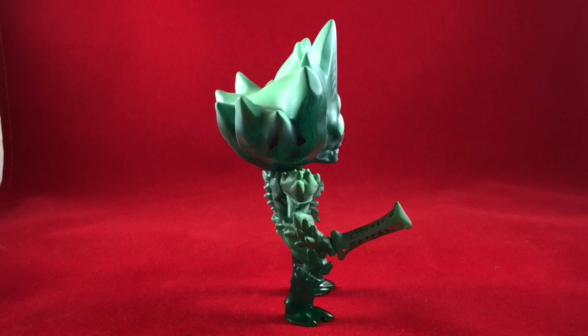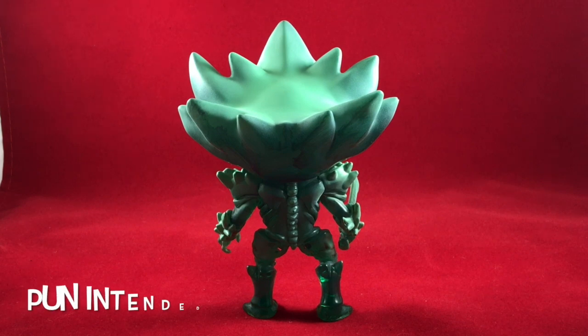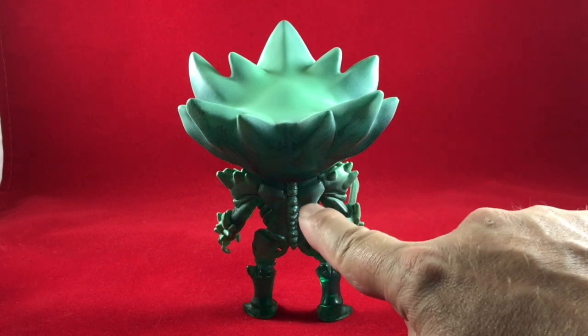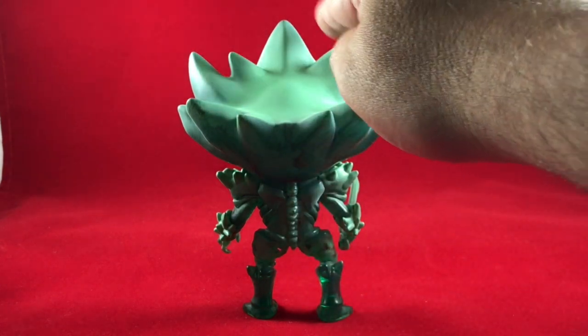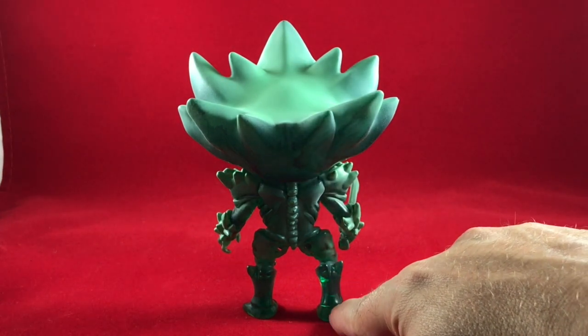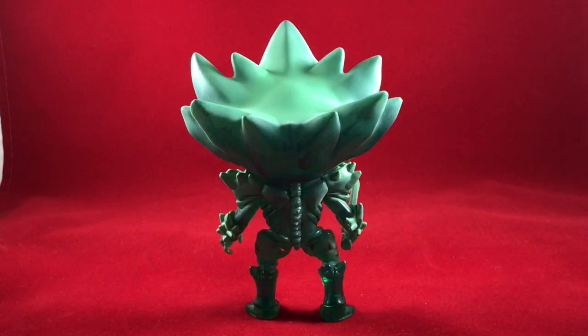Let's check out the side. So here you can see his weapon a lot more clearly. Check out the back. I've always liked the color jade, so maybe I'm a little jaded by it. I'm very funny. But it really is nice. It's got great detail back here. I guess that's his spinal cord. And his hair. His feet, it's like a clear green, clear jade. Check out the other side.